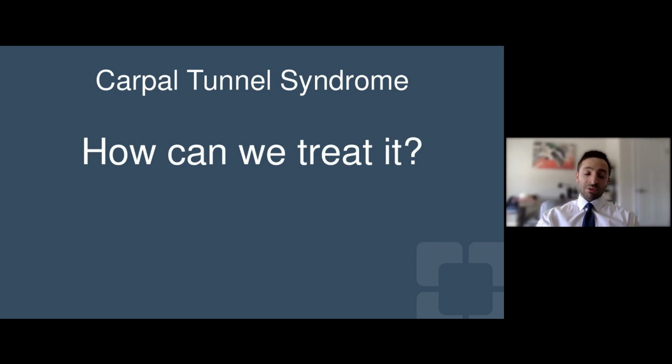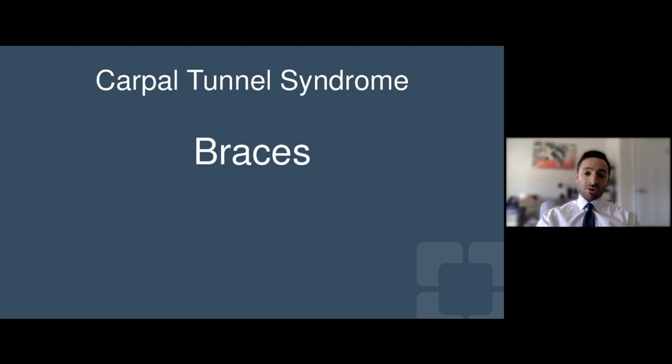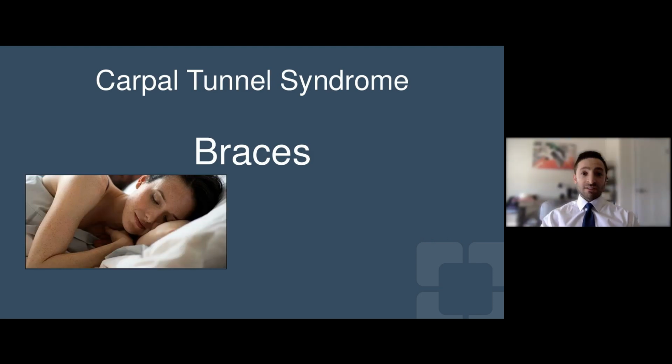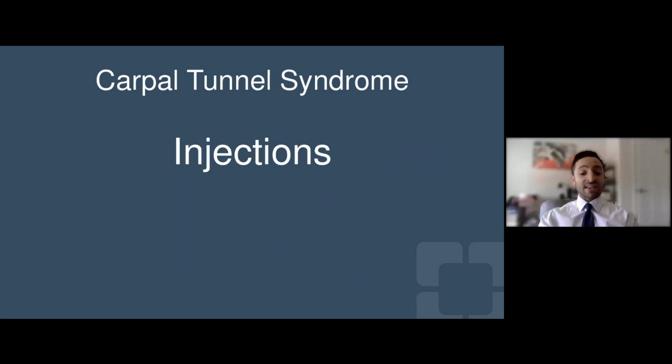Okay, so we know what it is, who gets it, what it feels like. How can we treat it? There are three main buckets. First up, braces. When you sleep at night, most of us slept for 9 months in the womb, so we're all used to sleeping in a little bit of a fetal position with our wrists flexed. That flexion all night long decreases the space in the carpal tunnel. So what I prescribe is a cock-up wrist brace at night, which holds the wrist in extension and lets that nerve breathe all night long. Sometimes people wake up the next day and they have much better sensation all day long.